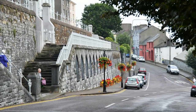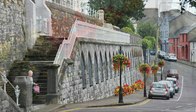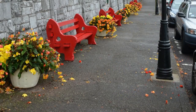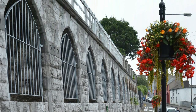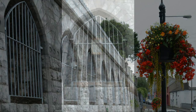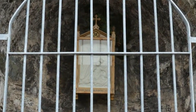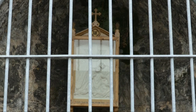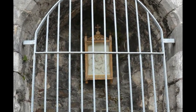Stations of the Cross are typically placed at intervals along the side walls of the nave of a church. Here they are contained in niches along a retaining wall near St. Colman's Cathedral. Jesus taken down from the cross. Jesus is laid in the tomb.